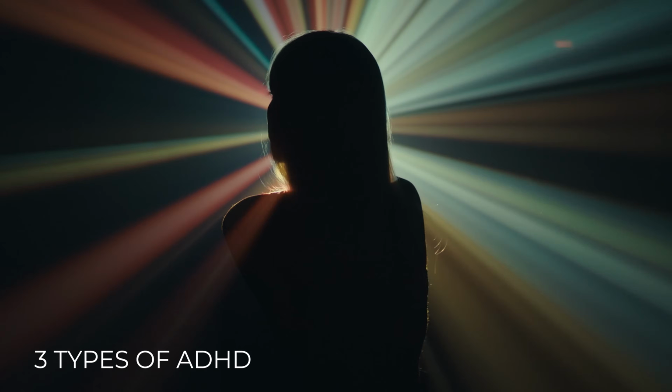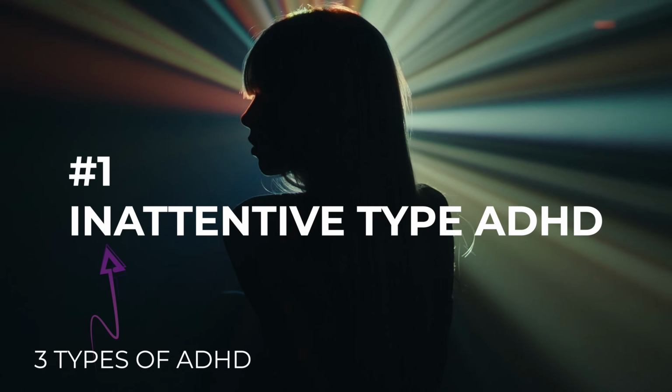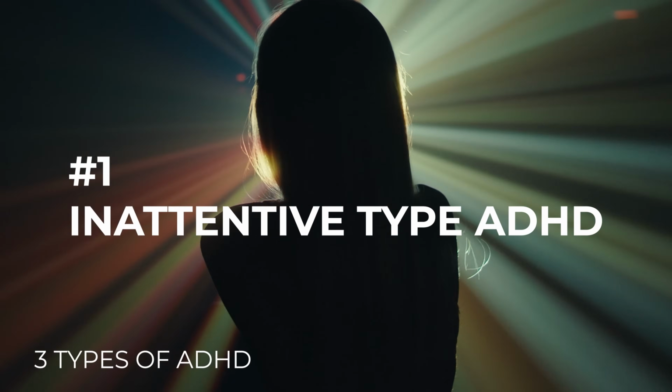Let's start with the 3 types of ADHD. Number 1, Inattentive type ADHD, formerly called ADD. Inattentive ADHD is all about difficulty focusing, sustaining attention, organizing, and following through. It's not about being hyper. It's about being mentally elsewhere.